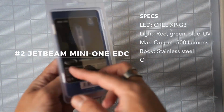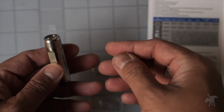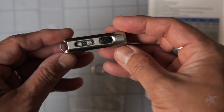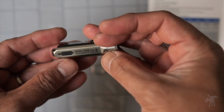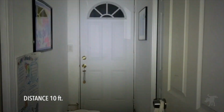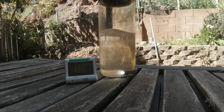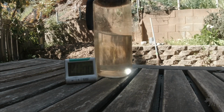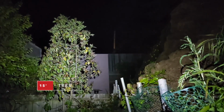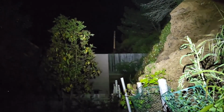At $19, we have the Jetbeam Mini 1 Keychain EDC flashlight. You're seeing the premium $35 all-metal bodied version here, but both the metal and polymer bodied versions have a max output of 300 lumens in my testing, though the manufacturer claims 500. Not only does it have a bright white main light, but it has colored signal lights on the side. I measured a runtime in excess of 150 minutes and the unit is fully waterproof. Despite its tiny size, about the size of a pinky, it offers a broad, bright beam out to 60 feet.